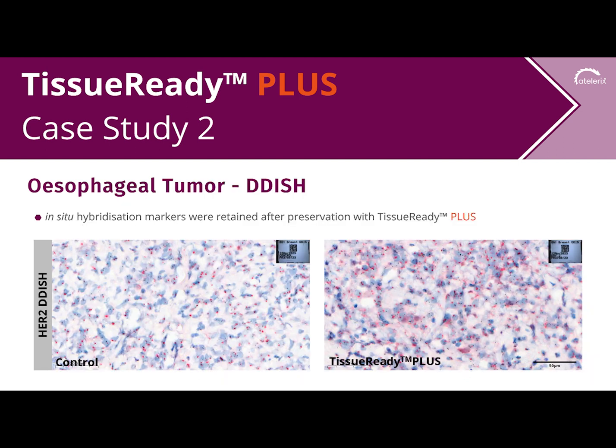In addition to the immunohistochemical staining for esophageal tumor, we looked at in situ hybridization markers as well. So this was looking at HER2 and chromosome 17. And what we're looking for here are dots, tiny dots in the cell that are bound to these markers. So it should be black and red, and we can see that these markers are present in both the control on the left and the 2 days in TissueReady Plus on the right.